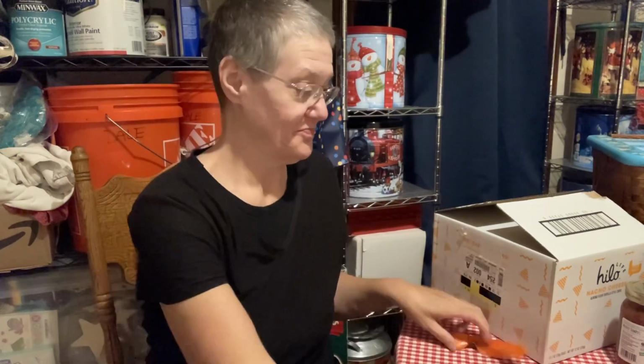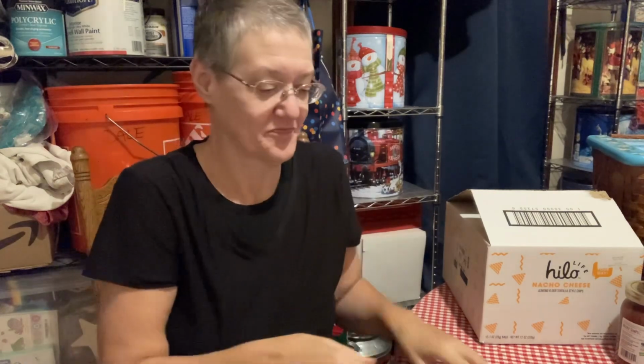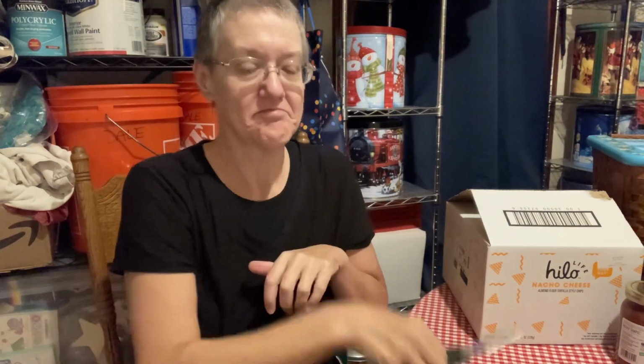They come in a variety of flavors too. There's 12 bags in this box. That really helps with portion control. I recommend cutting them open because they're sealed so well. They're hard to get open, but that means they're fresh.